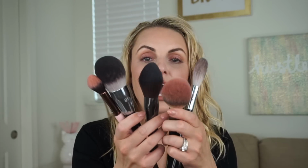So if you can tell the theme here for the face, these brushes have a very similar top to them. They all have a diffused feeling. What I mean by diffused is that the top splays out a little bit. So it's not super concentrated, so you don't have to feel like you won't know what to do with this brush or that it's going to deposit too much color or things of that nature.